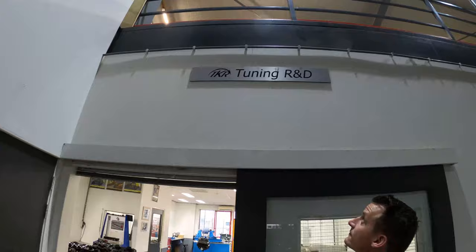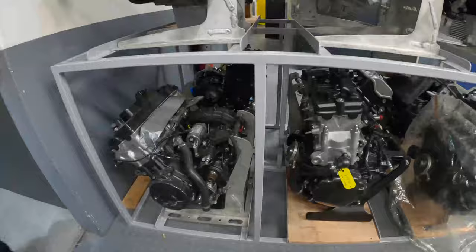R&D development. Development. Engines, building. And you can see more engines, more engines, more engines. And more engines. I think here is not only Yamaha, but also some Honda, 4-cylinder, maybe some 3-cylinder. Everything that can be tuned. Everything that they can tune.